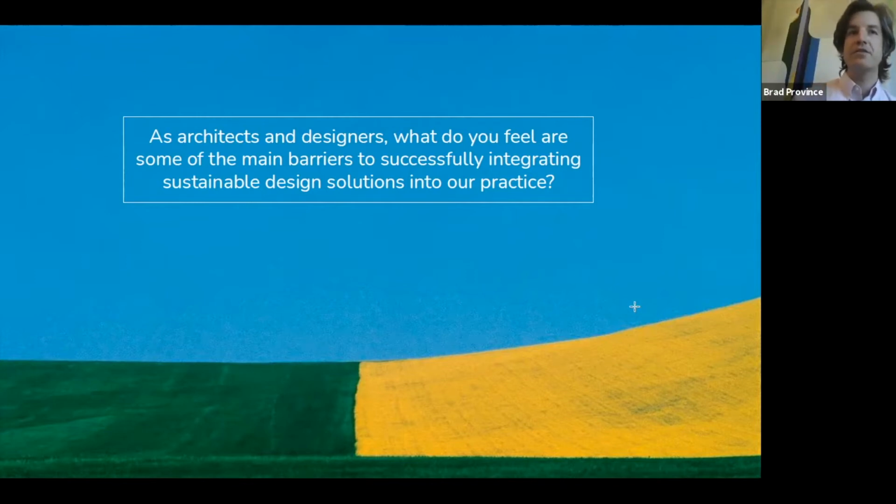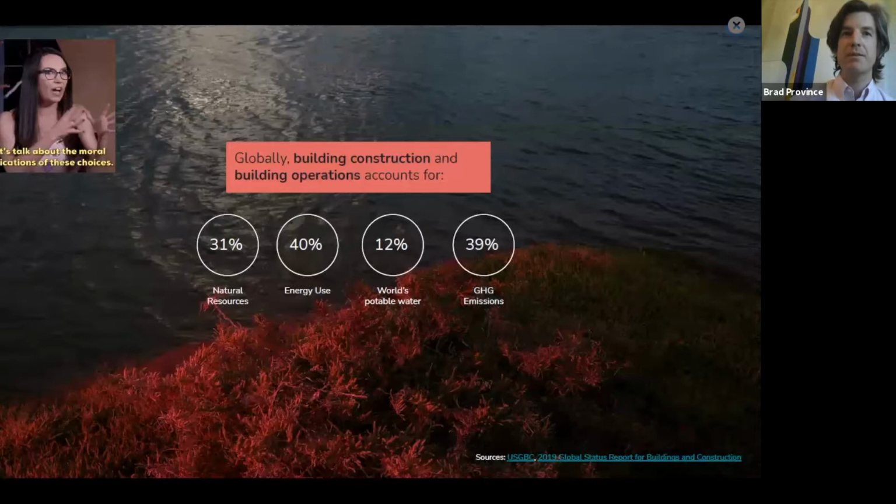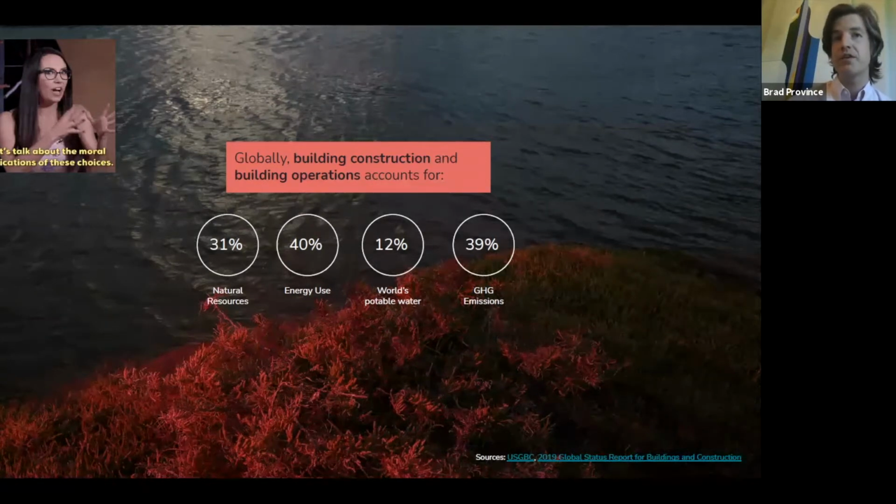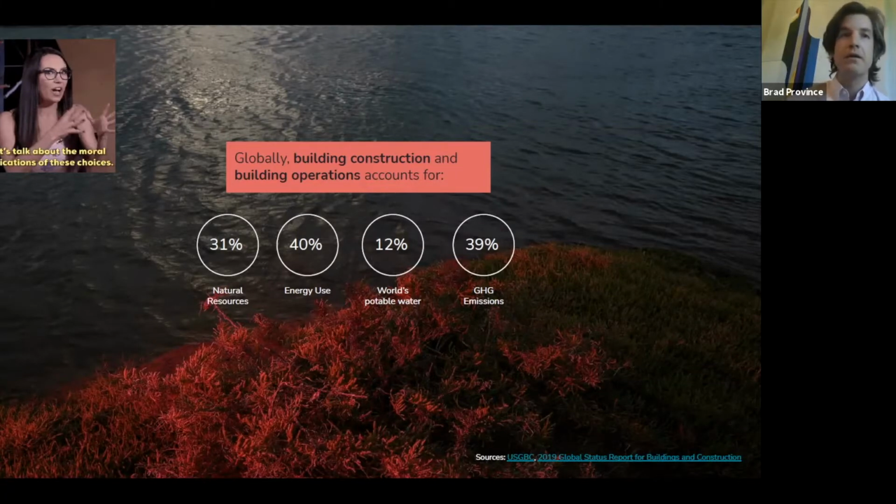Next slide, I have some global stats to share with everybody about the building construction industry. Our industry uses 31% of the world's natural resources. The industry consumes 40% of all energy produced, uses 12% of the world's potable water, and is responsible for 39% of the greenhouse gas emissions. That's quite alarming.